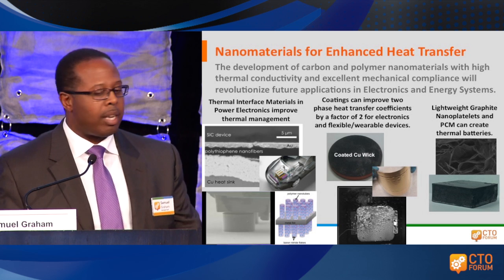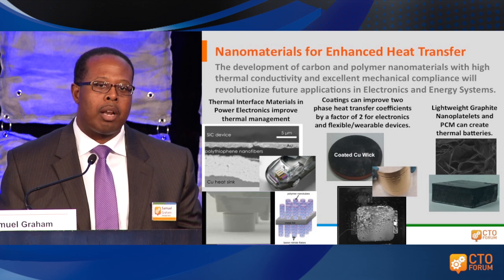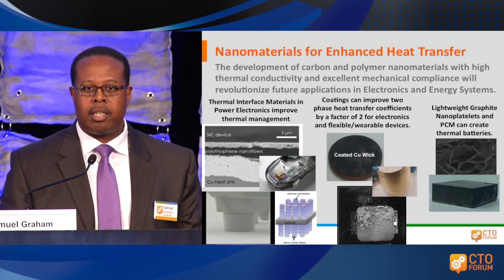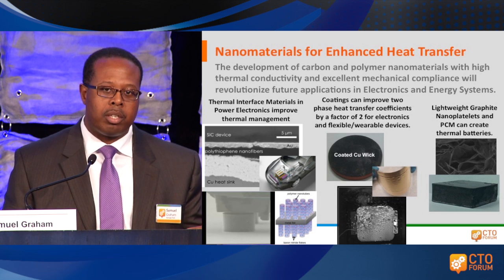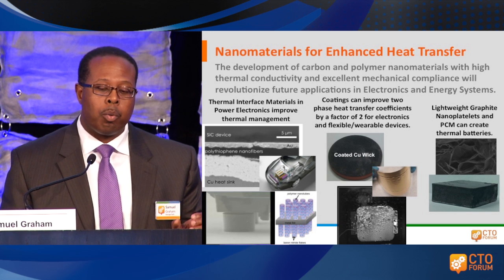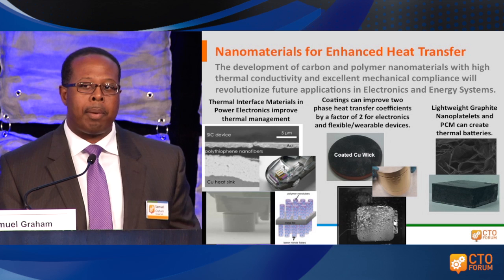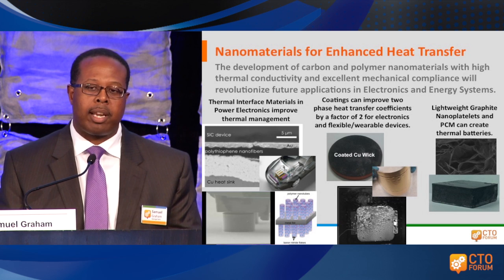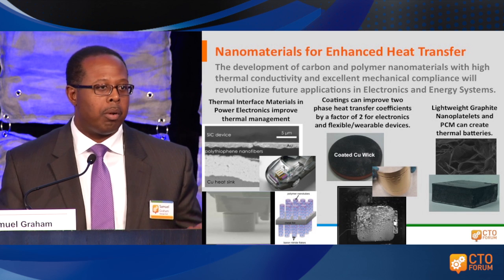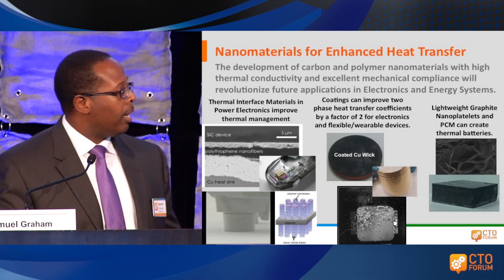Because these materials have very good thermal conductivity, but also very good mechanical compliance, which allows you to integrate chips onto surfaces with different CTE mismatches, which reduces the stresses and other detrimental effects that you might have. And so we're looking at using these in power electronic devices, where you can shrink wide bandgap power electronic devices down to very small scales, and also use these new interface materials to reduce both the form factor as well as the number of processing steps in these devices.